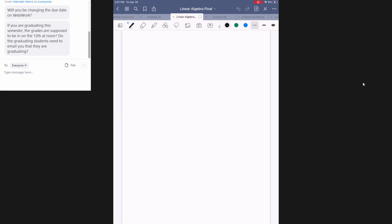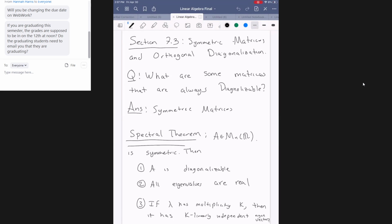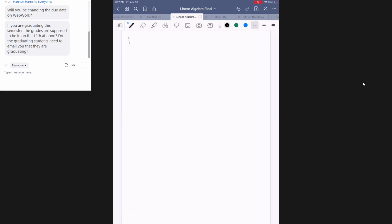So let's finish up. It shouldn't take too long. So basically, let's talk about diagonalizing symmetric matrices. I talked about how you could ask the question, what matrices are diagonalizable? You can classify them and find which ones are always diagonalizable. And I said those are the symmetric matrices. So let's define a few things. A is symmetric if A equals A transpose, right? That's what we said the symmetric matrices are.